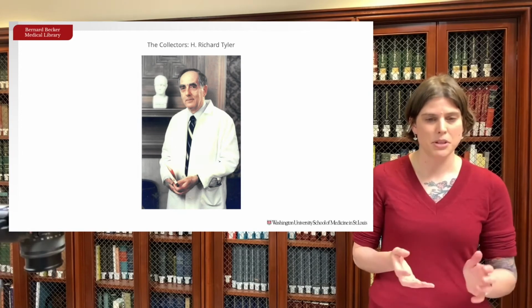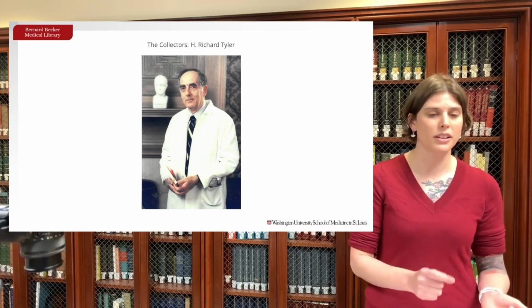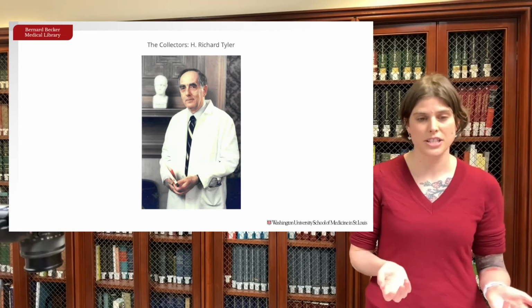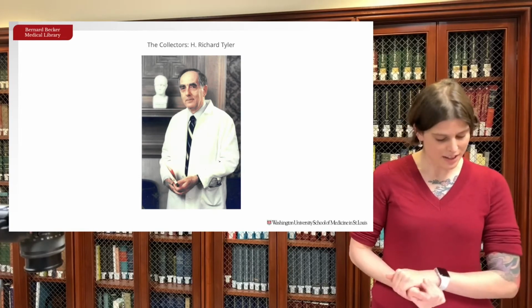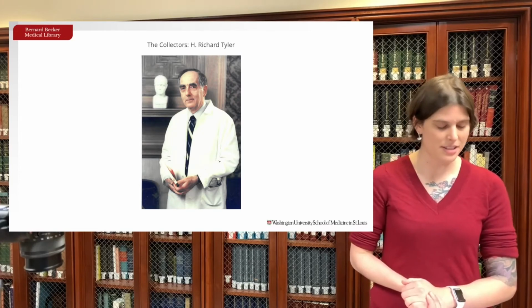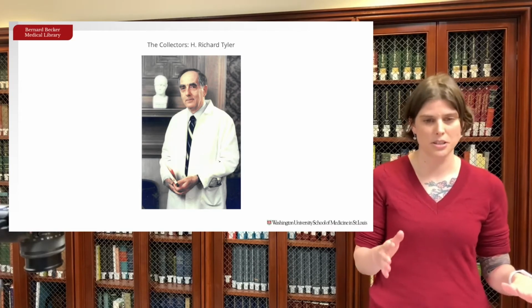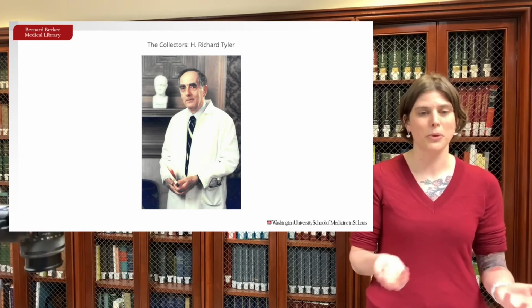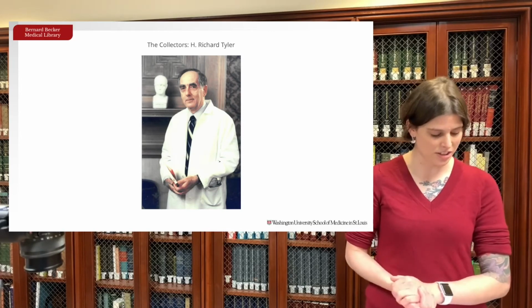And by the same token, the Becker collection and the Ball collection both have copies of Georg Bartisch's ophthalmology text from 1583. So you can see, or like figures like Galen and Hippocrates, the early editions there are scattered throughout the collections because that is kind of what society has decided is important for a medical history collection to have.